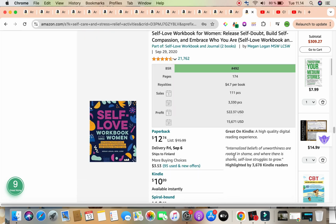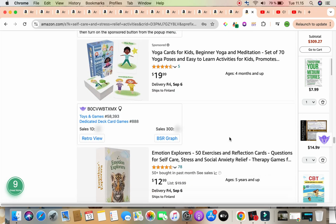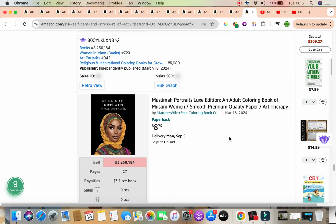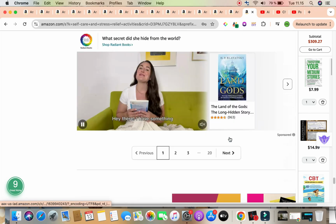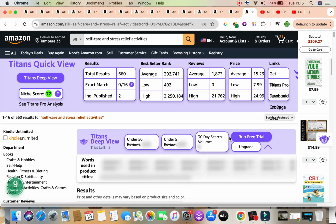Next up, we've got a couple of other books as well. $492 as the bestseller rank. Now, this is Self-Love Workbook for Women, and it is selling a massive 3,330 copies per month, generating a massive 15,671 as number 2 for the bestseller. Next up, we've got other books as well with a really good ranking. So as you can see, this is an amazing keyword. Utilize it and you will not look back.